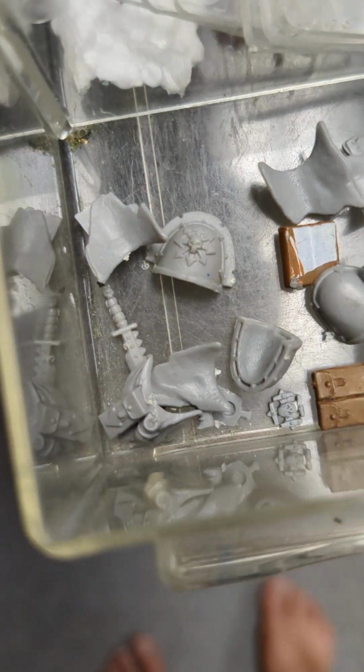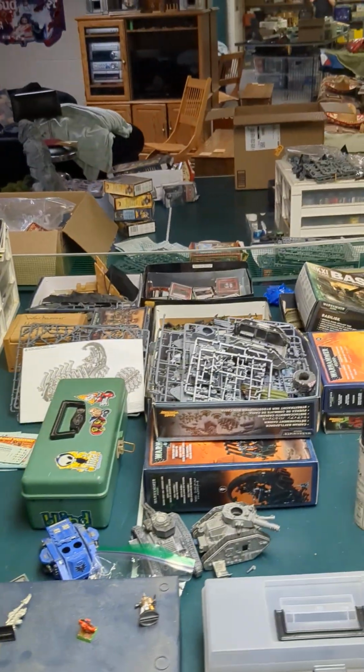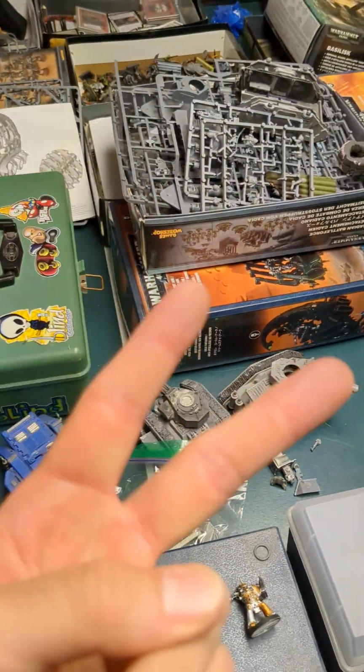Ooh, shoulder pad with the Chaos Star. Otherwise, unimpressive small bits collection. You made it through the rough tour. Well done. Very well done. Now I have to actually organize this crazy thing. Oh, good times.